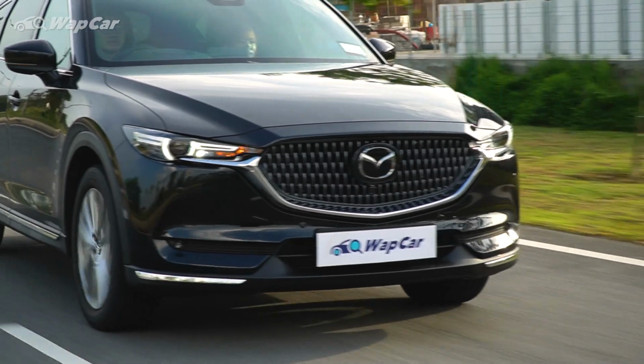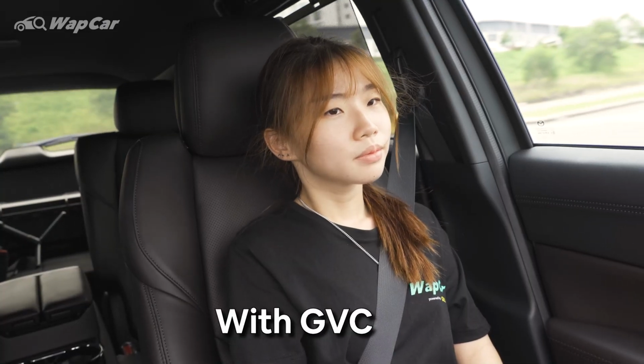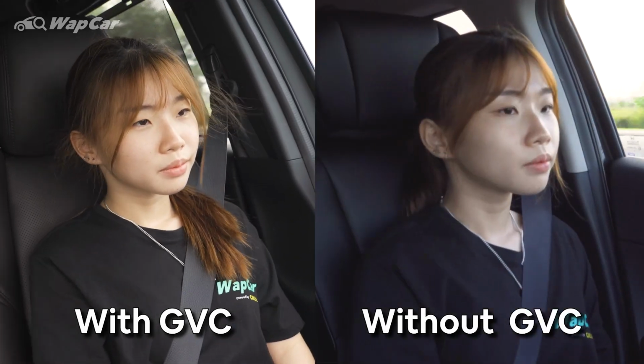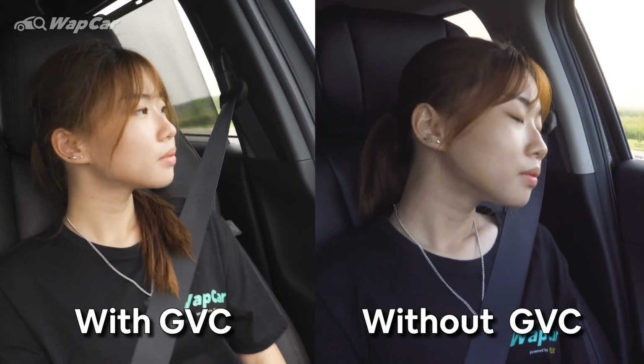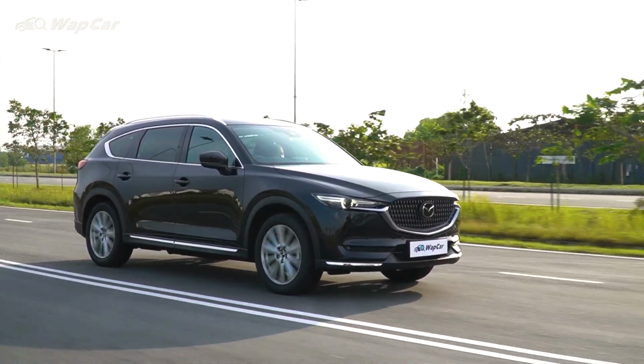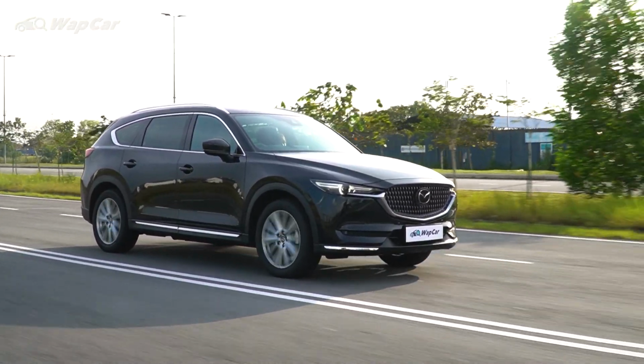Better to be experienced than explained, so let me show you. Notice how Celine's head movement is less aggressive in the CX-8 with GVC compared to a car without GVC. In a nutshell, lesser body movement, happier passengers.